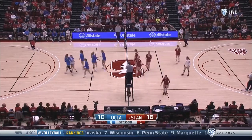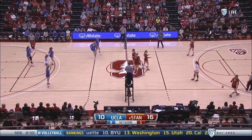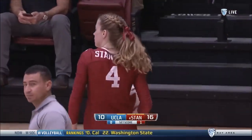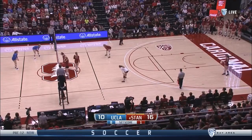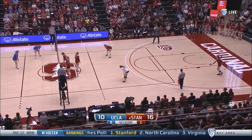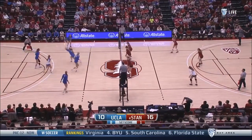Early in the season, I know Coach Hambley was talking about working on setting Plummer tighter to the net, and to give her a chance to use the block when she needs to rather than just going over it. That was a great case of that little tight set. She went off high hands and put it out of bounds, off the block. 10 kills for Plummer. 3-0 run for the Cardinal, pass off target.